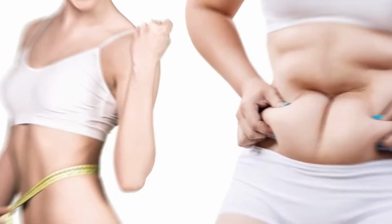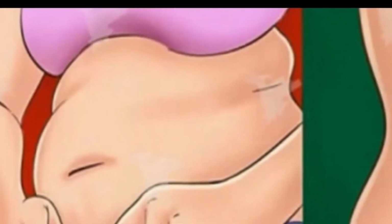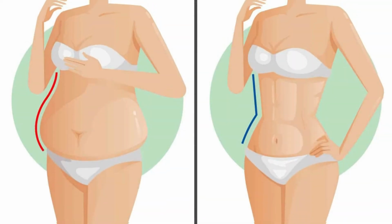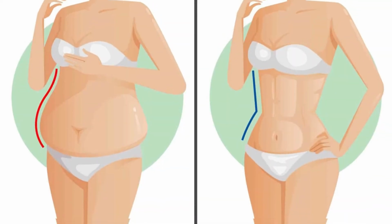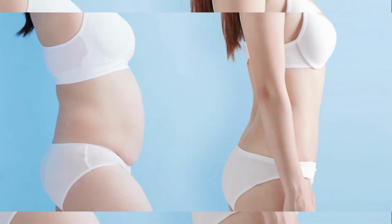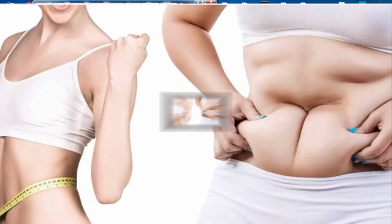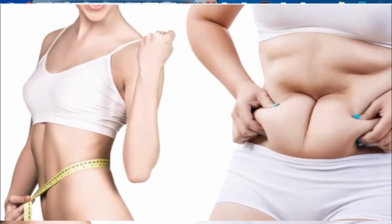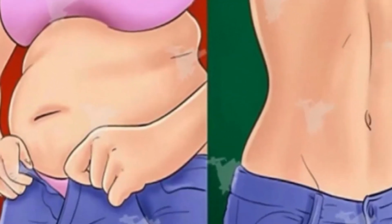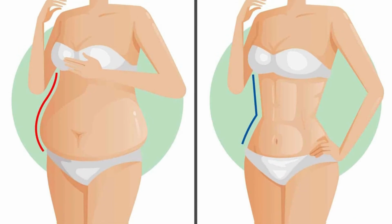Top 10 Home Remedies to Lose Belly Fat Without Exercise. Don't worry guys, you are in the right place now. Through this post, I'm going to line up effective and proven home remedies to lose belly fat without going to exercise or gym. Alright, let's see the best home remedies to lose belly fat without any exercises.